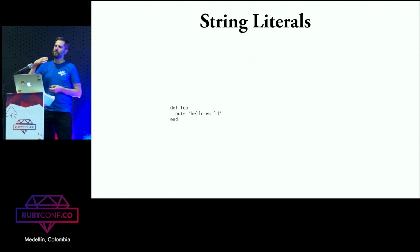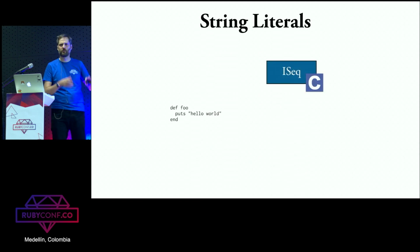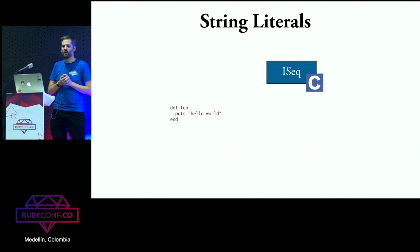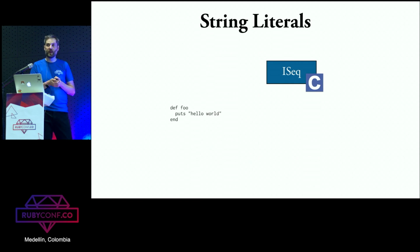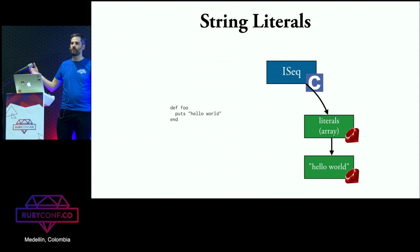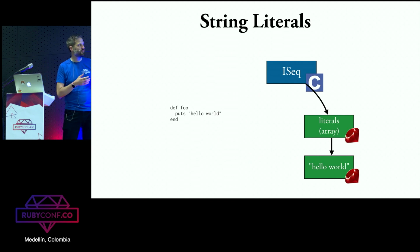Now, when Ruby compiles this program, it turns the program into instruction sequences. If you look internally, there's an object called an iseq object. It's a regular Ruby object, but it's implemented in C. Now, this iseq object points at a Ruby array of literals. So every time it encounters a literal, this hello world, it turns it into a Ruby string, and it puts it into this Ruby array.